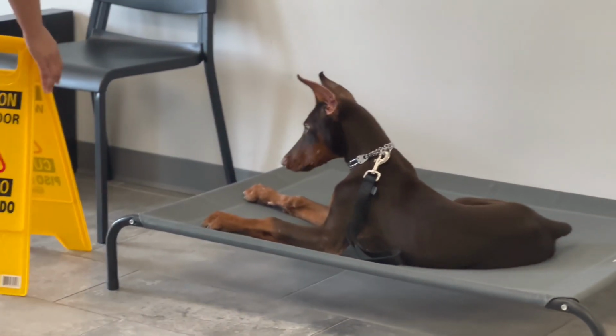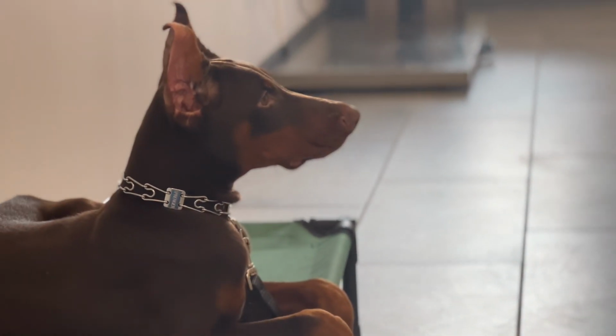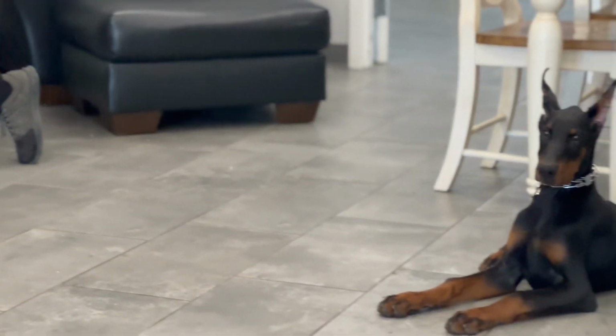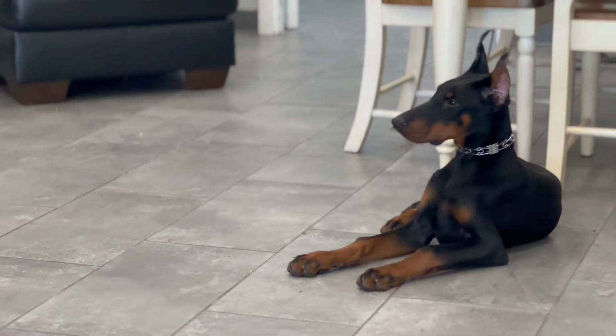We do a lot of things like this, going in and out of the rooms, picking things up, putting things down, things that you would do in everyday life, because we want our puppies to be prepared for typical everyday life when they get to their new homes. Now, as you can see, they are being rewarded fairly frequently, and for puppies this age, that is very normal. We want them to be rewarded for all of the good behavior that they're offering.